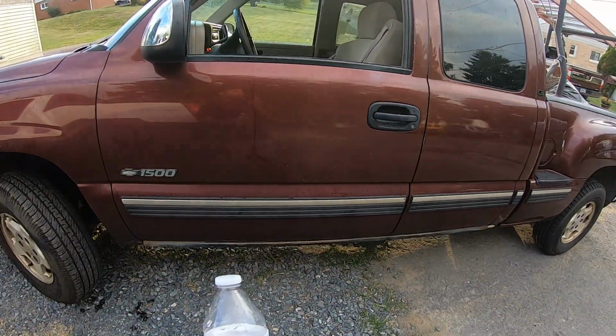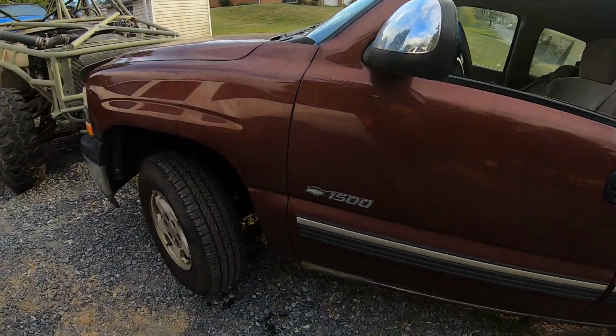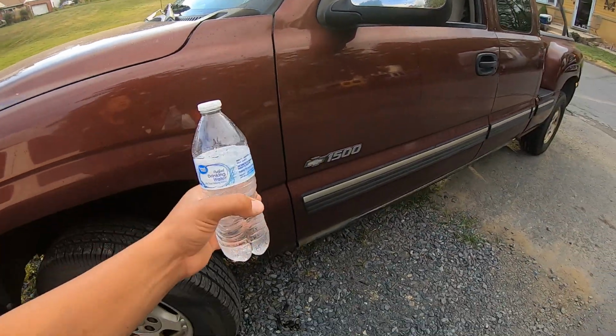I don't know what we should do with it. Do we make it nice? Do we just sell it? You guys let me know in the comments down below. Also, the fuel lines and all that need remade on this truck.